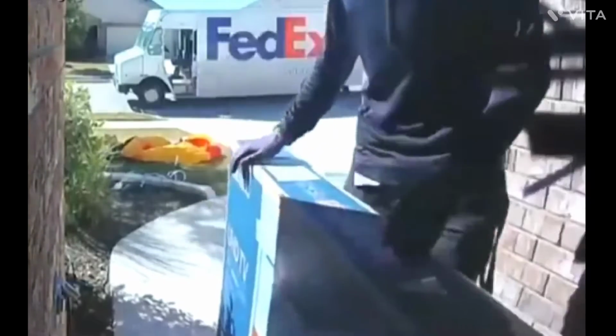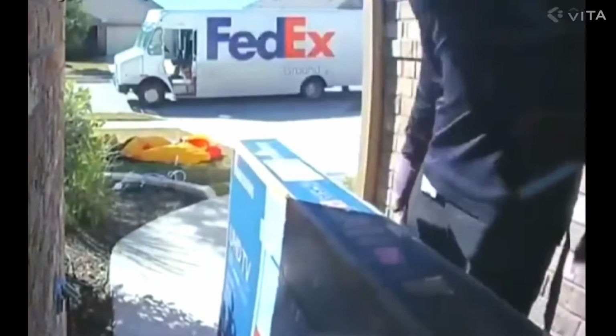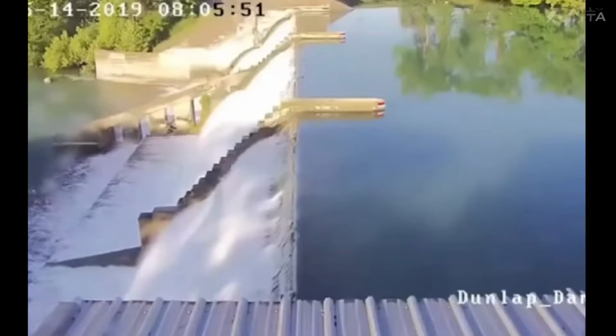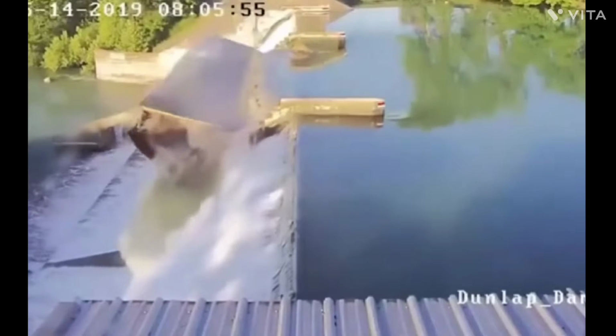This is the sound of a $1,000 Samsung UHD TV being broken at arrival. In Texas, there's a dam in Lake Dunlap that failed and caused the lake to be completely drained, and the cost to fix the gates was $35 million.